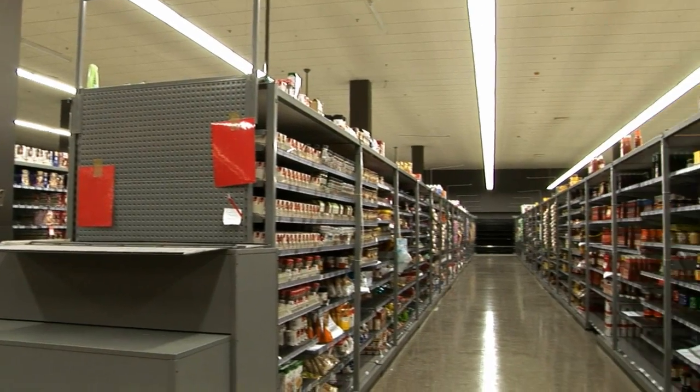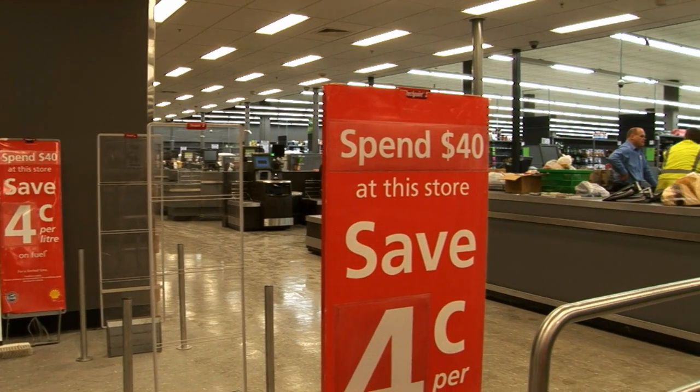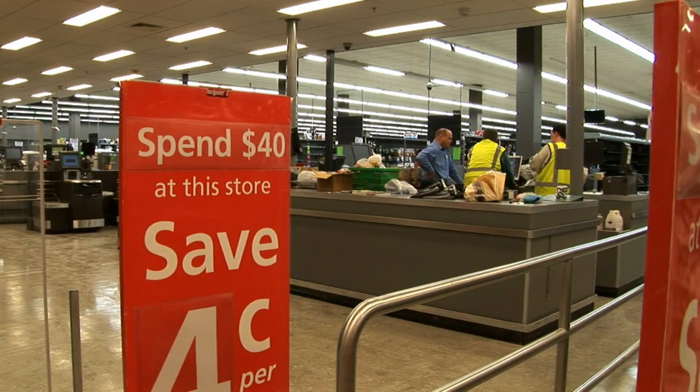Welcome to Countdown, and we know how much everyone's been missing their regular supermarket. As you can see, the shelves are all stocked and we've finished all our repair work in here. It's got new floors, new lighting, ceiling, columns. It's been a big job, but we're really looking forward to welcoming everyone back here now.